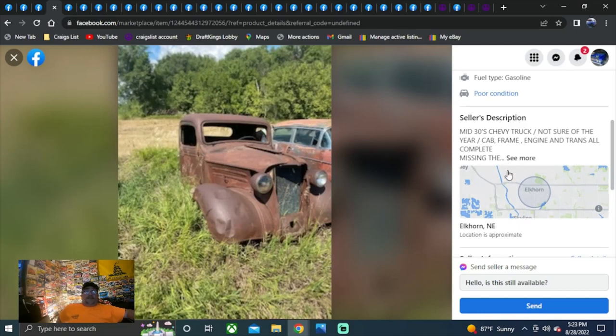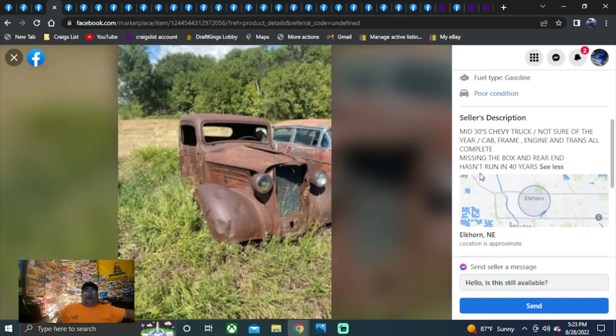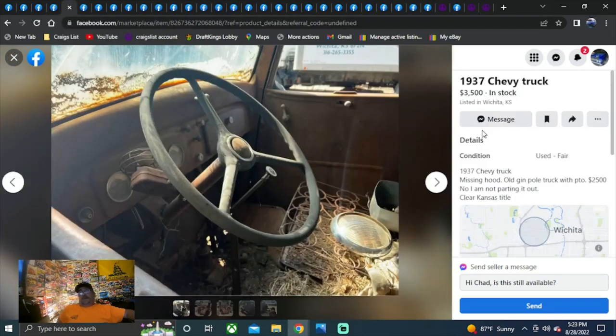So this is a mid-30s Chevy truck. You don't even know what year it is, and it doesn't have a title. Missing the box and the rear end. Hasn't run in 40 years. Only one picture. On to another one.